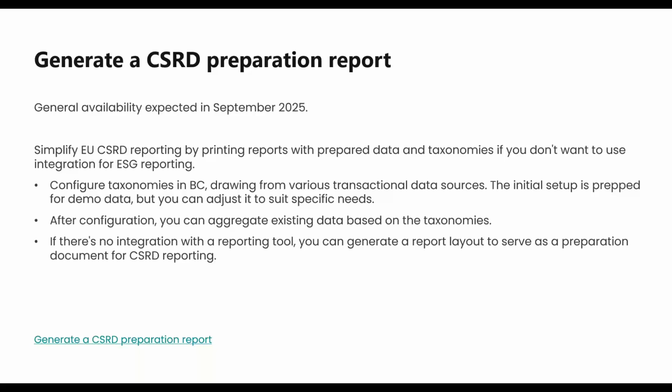Then we have generate a CSRD preparation report. So following on from the previous point, if you're actually not planning on integrating with a reporting tool, you can generate a report layout under this that would serve as a preparation document for CSRD reporting. So the idea is that it will use the official structures and taxonomies, the groupings of data, the totaling and so on, to actually generate a report that is what it's called a preparation report, I guess, because there would still be other potentially bits of narrative that you would need to insert yourself to explain various points, for instance. So it's not a final report, but certainly it would bring the data into a format that would be expected for CSRD. So this specifically relates to the incoming requirements for the European Union.